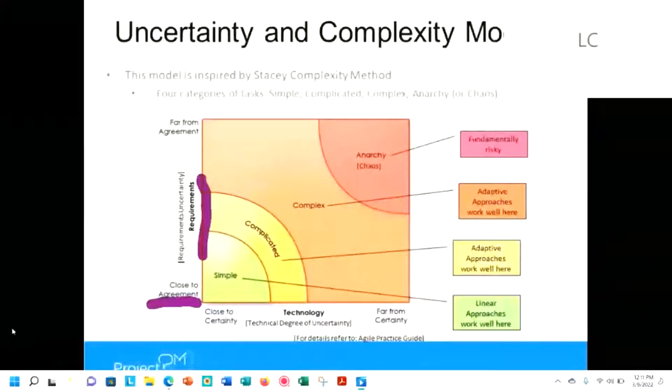Or to the other extreme where we've got maybe indecision in terms of what our requirements are, or conflicting requirements, or unclear requirements. We know what the first thing is, but we're not sure what's going to come after that. So we have one side of the graph looking at requirements.